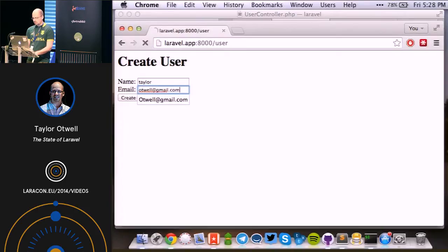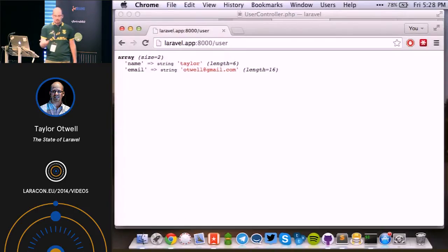If I make this request and I dump out that input, you can see I've got the full input array. So at this point, you can do whatever you want to it. You can pass various input into your service layer, domain layer, or you can map it to a command, to your command bus, whatever you want to do. But the request cannot even get into your controller without being valid. So it's really handy and nice and saves you a lot of boilerplate code in terms of redirecting and flashing errors and all that. Is that pretty cool?